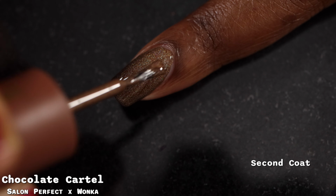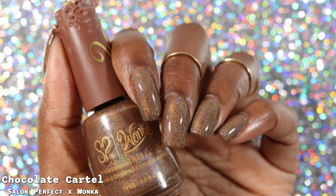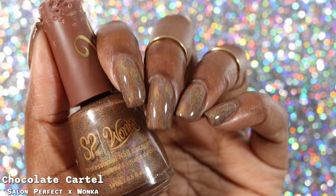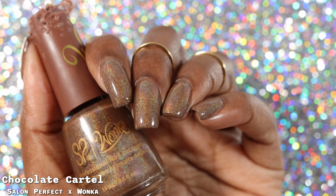When the polish is wet, you can see a little bit of brush strokes, but those all settle down really nicely as the polish dries down. If you work in slightly thicker coats, you can definitely make this one opaque in one coat. The holographic in here is really pretty. It's not the most in-your-face holographic. It's still very obviously holographic.